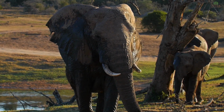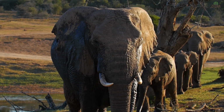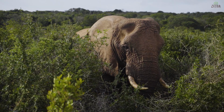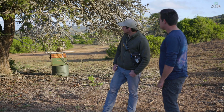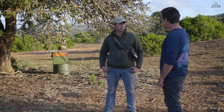Next up, I was shown an innovative and humane solution being used across Africa against problem elephants raiding crops and destroying property. So Jay, what are these interesting little boxes that I keep seeing under the trees? Yeah, so these are beehives. We've got about 85 of them positioned around the reserve.